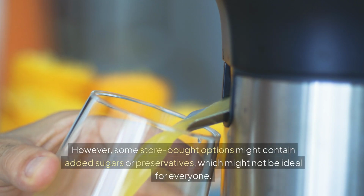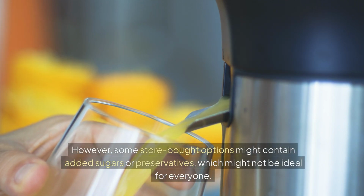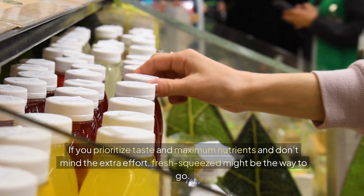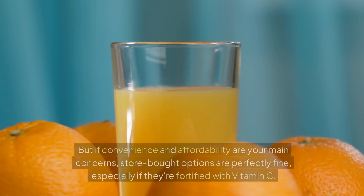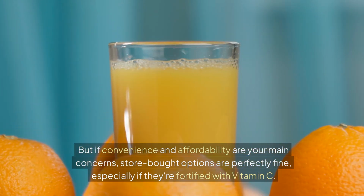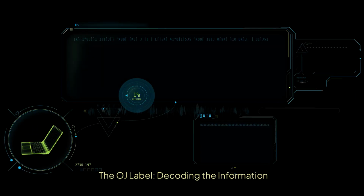However, some store-bought options might contain added sugars or preservatives, which might not be ideal for everyone. Ultimately, the choice depends on your priorities. If you prioritize taste and maximum nutrients and don't mind the extra effort, fresh squeezed might be the way to go. But if convenience and affordability are your main concerns, store-bought options are perfectly fine, especially if they're fortified with vitamin C.